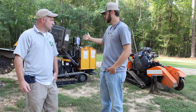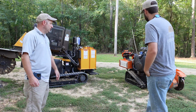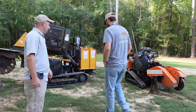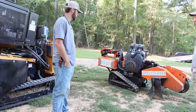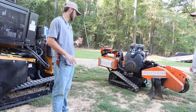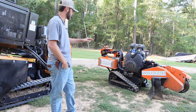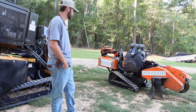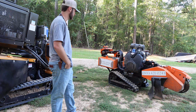Well, heck yeah. Will you give us some info on the machines? Go ahead and talk about your smaller machine, and then we'll go to this behemoth right here. So this is the Bandit SG40. It'll fit through a 29-inch gate. It's perfect for tight areas, backyards, flower beds, stuff like that. It's got the 38 horsepower Kohler on it. It's a very good machine, especially for tight areas.